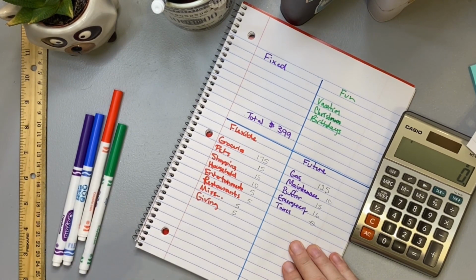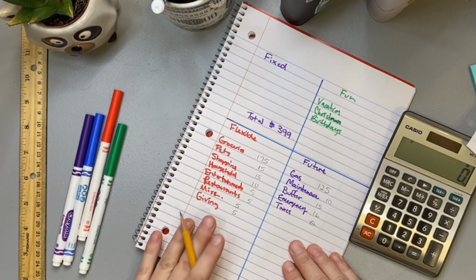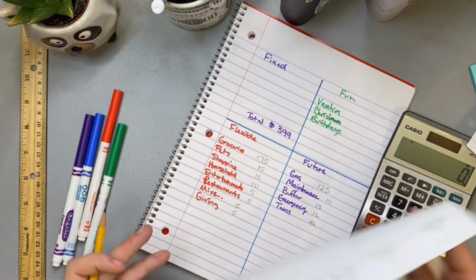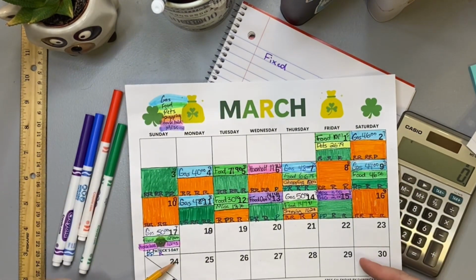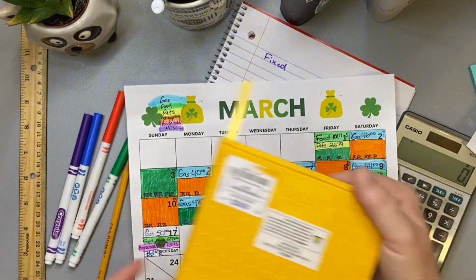It doesn't take much to figure it out. You just have to sit down and track. Tracking is such an important key to figure out what you spent. You can just print out these free off of the internet and all I do is track what I've spent on here. But if you do want to get fancy, they sell things like this.